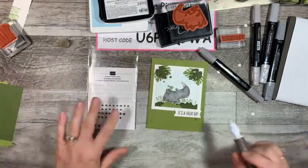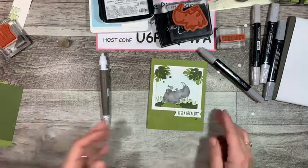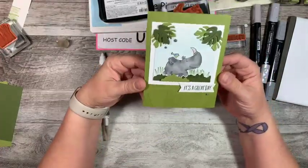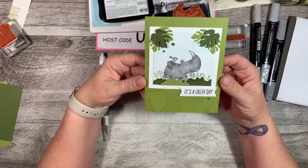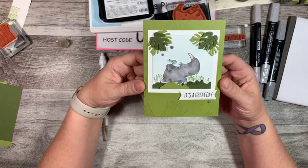Okay, and then this is just going to get placed right down here, just like that. Isn't that so cute? Oh, I just love it. I think it turned out so cute.